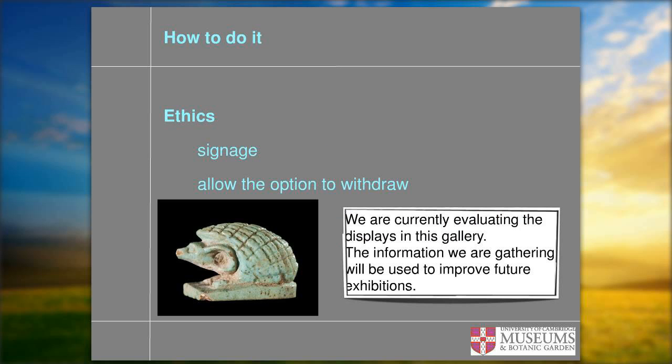So first of all, I think that it's really important that we start with a kind of ethical underpinning to what we do. We're interested in how visitors naturally use the observation space, so I don't ask permission before the tracking starts. But it's not ethical to not allow people to know what's happening and to give the option to withdraw if they want to. So I always put up signage. My volunteers usually wear badges to say who they are. And we usually have a sign that just says something very simple, like, we're currently evaluating the displays in this gallery. This information will be used to improve future exhibitions. And we do always allow the option to withdraw, just like this Faience Egyptian hedgehog.